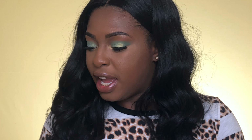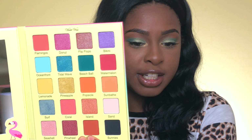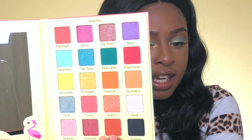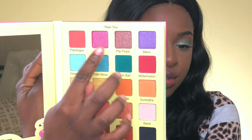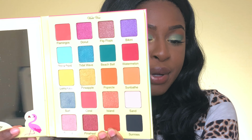Now it is 4, 8, 12, 16, 20 eyeshadows. And here are the shadows. They are absolutely stunning. I love how each color corresponds well with the one next to it. So you can use this shade together. It gives you a story without you having to put it together.